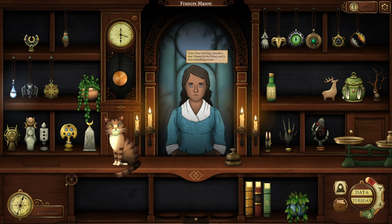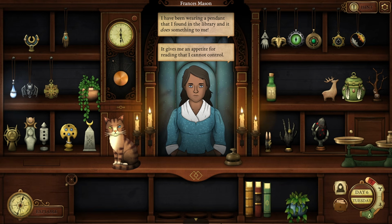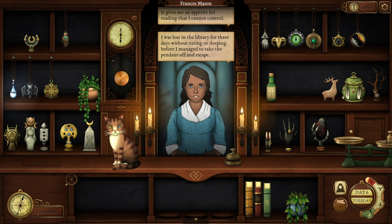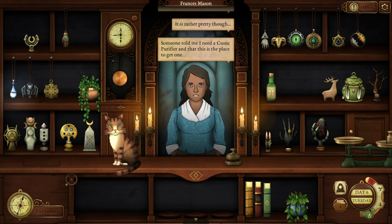Francis Mason. I've been wearing a pendant that I found in the library, and it does something to me. Something bad? It gives me an appetite for reading that I cannot control. I was lost in the library for 3 days without eating or sleeping before I managed to take the pendant off and escape. Are you going to give it to me? It is rather pretty, though. Someone told me I need a Cussic Purifier and that this is the place to get one.